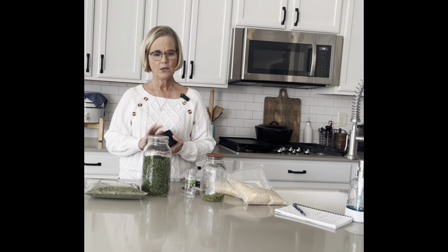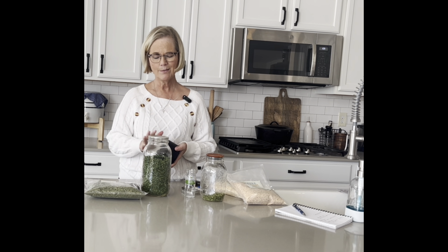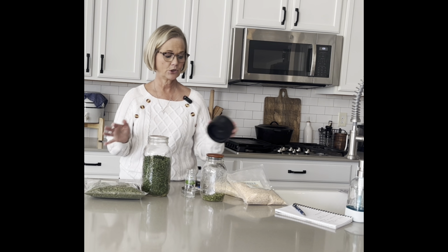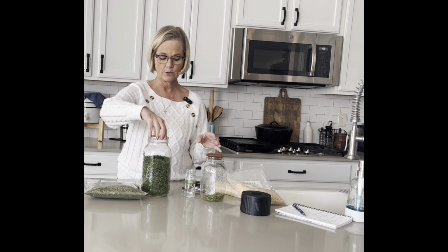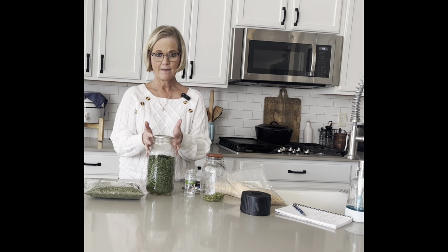So if it's something that you're not going to use for a year, or I'm afraid I'm not going to go through it, then I would probably throw an oxygen absorber in there just to make sure that you can keep it as fresh as long as possible. But you can see that keeps it really fresh, and that lid is on there.